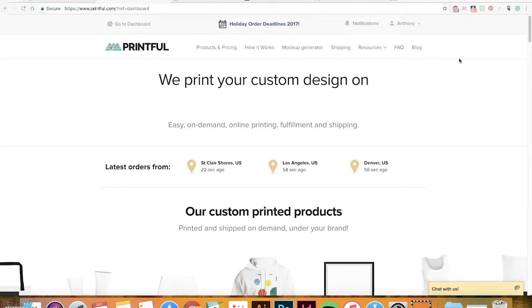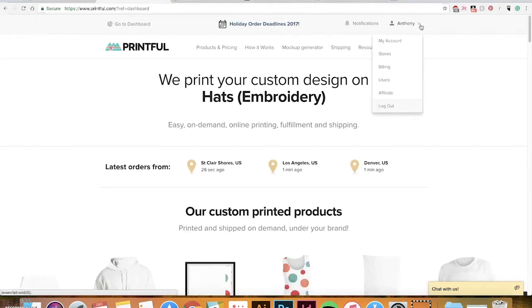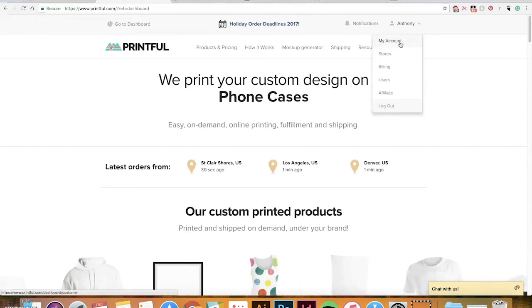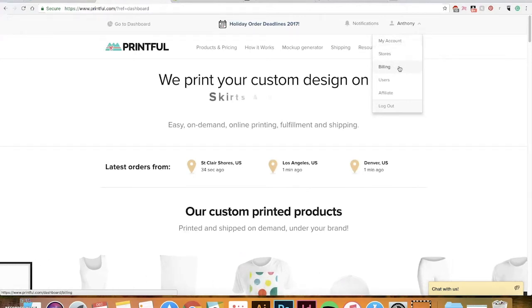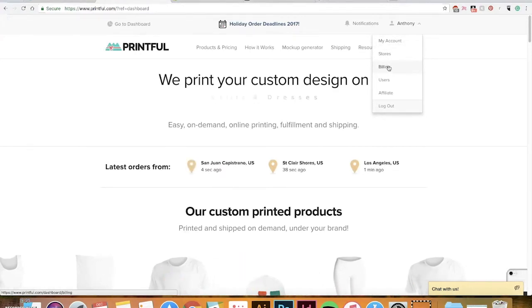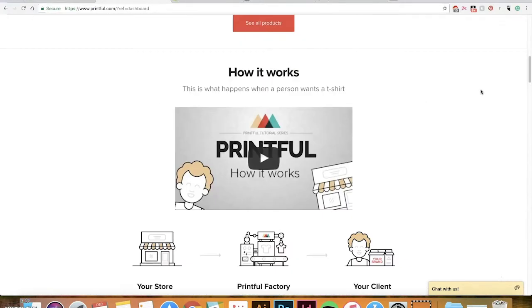And so let's get into Printful. All right, the first thing you want to do is to create a free account, which is very easy to do. Some of the first steps you'd also follow up with is adding in your billing and adding in your stores. So let me explain more about Printful.